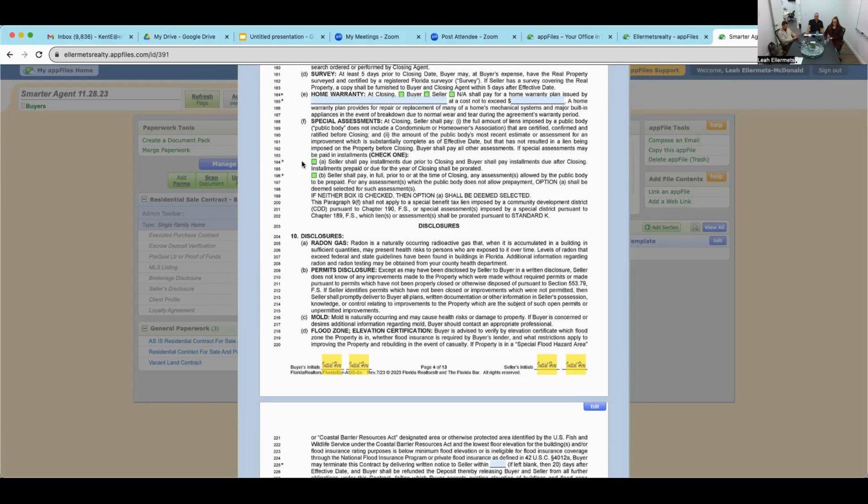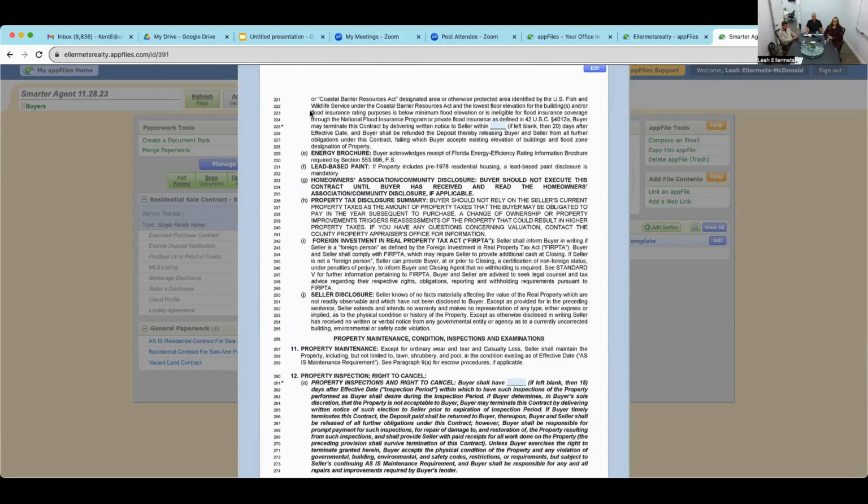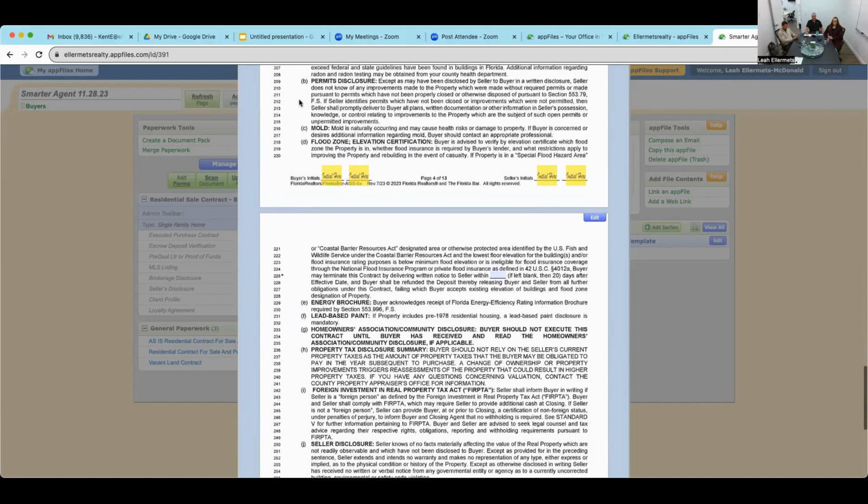But if there's an HOA, you need to call them and find out if there are any special assessments coming. These are things that we aren't just going to assume for our buyer or seller, right? We need to ask. As we roll on, coastal barrier research, okay, this is flood zones, elevation certificates.